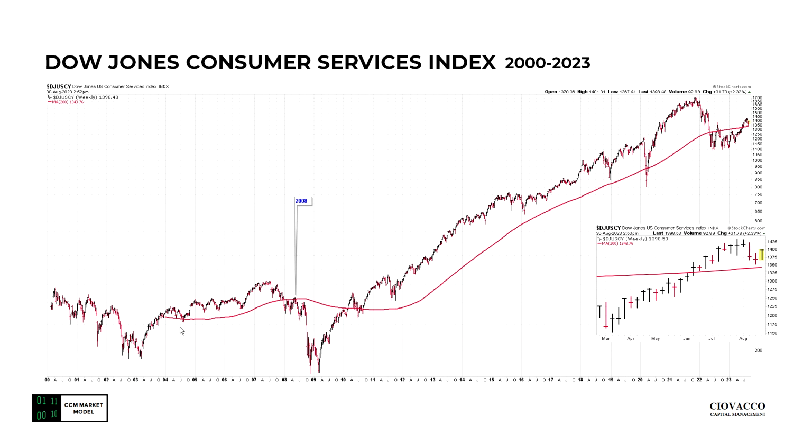Dow Jones Consumer Services Index, 200-week moving average in red. When we hold above the 200-week and recapture it here, the major low is in the rearview mirror. August 30th, late in the session. Thus far, the pullback is holding above an upward sloping 200-week.